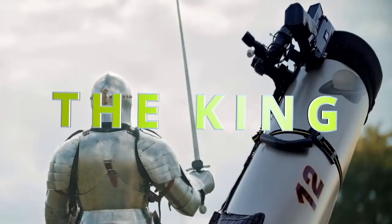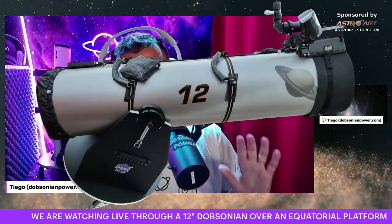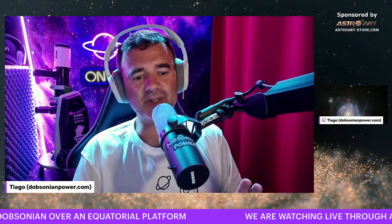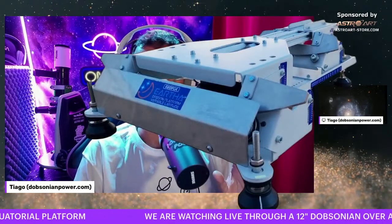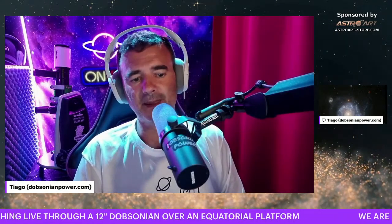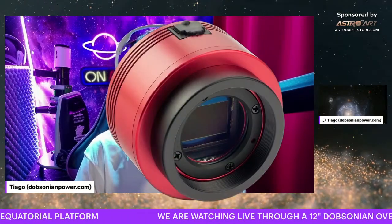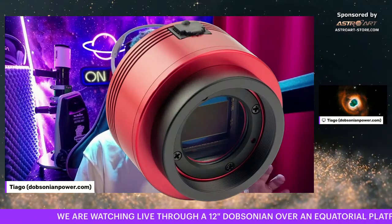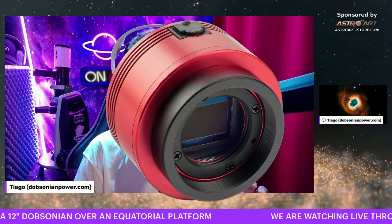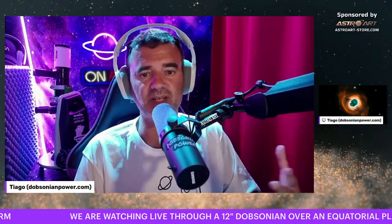The King. It's basically this 12-inch Dobsonian telescope, affordable and accessible to anyone, over an equatorial platform to track the sky. The telescope over this tool tracks the sky because this moves with the sky. And we are also using a ZWO-294 camera to reach the objects in a way that we can't do with our human eyes. For instance, to watch the colors of the objects and many other objects that we just can't see.